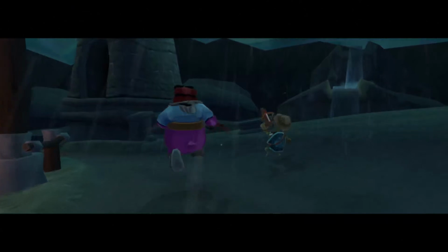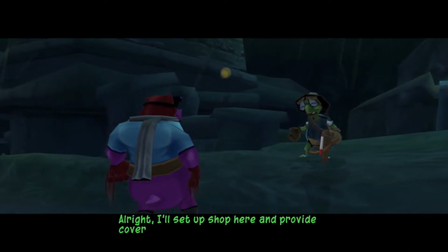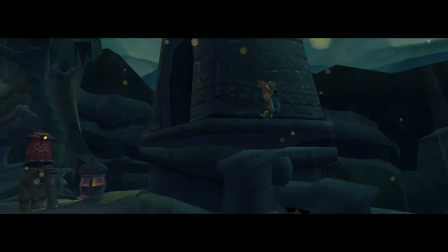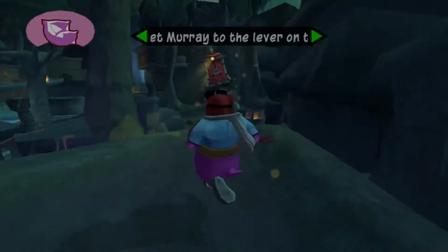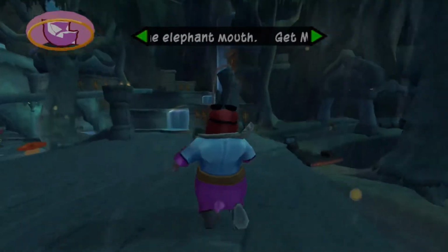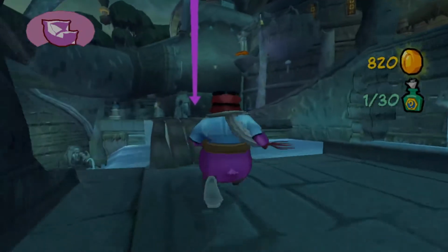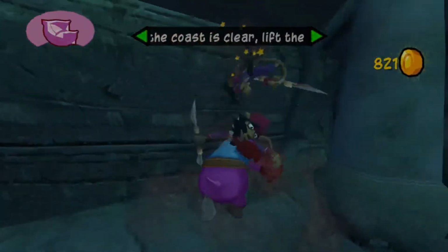Let's head out for the turret, Murray. All right, I'll set up shop here and provide covering fire while you try to pry open the elephant's mouth for Sly. Check. Clear out those guards before you take a crack at opening the mouth.